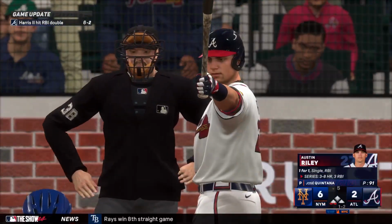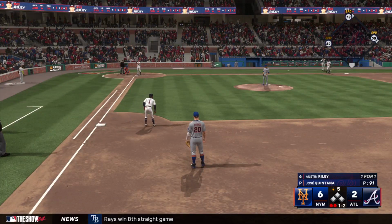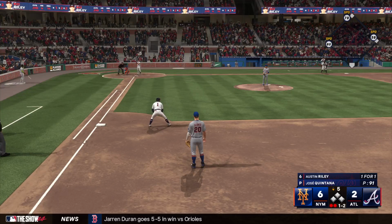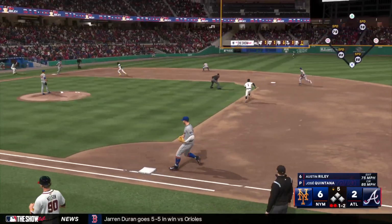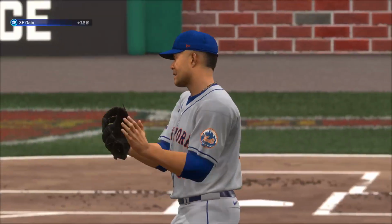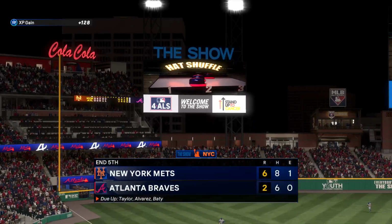So two down. Here's Austin Riley. Out to short. Lindor. They get the force. They limit the damage here. So they get one, but end up leaving the bases loaded. Five innings complete.